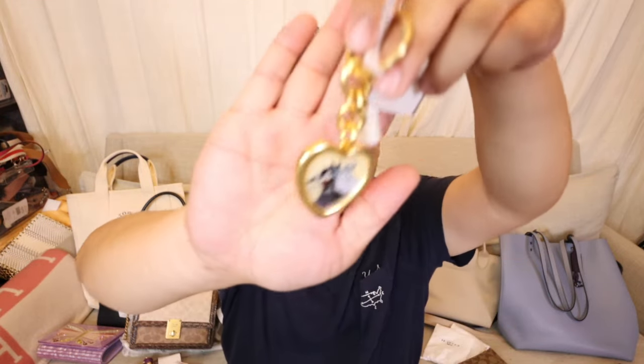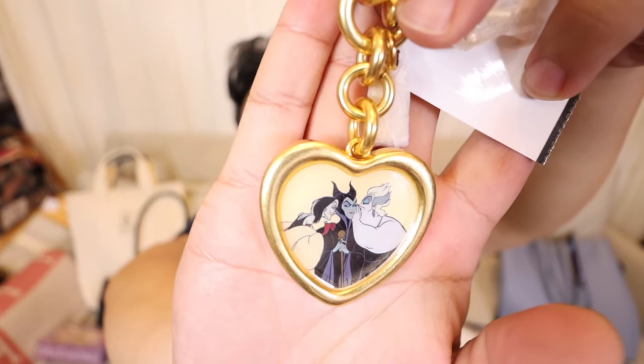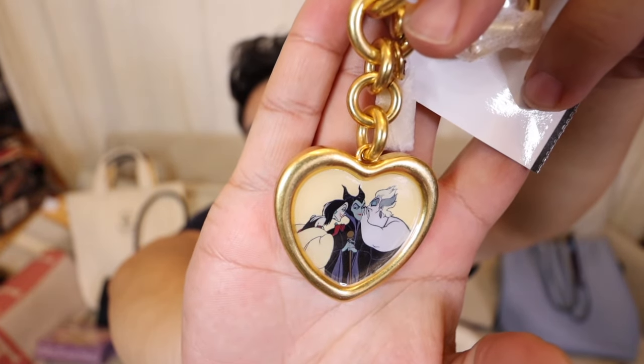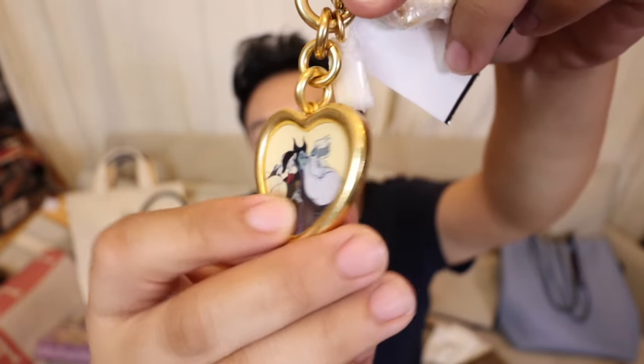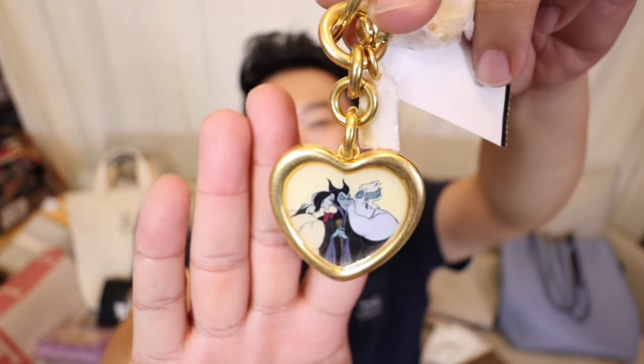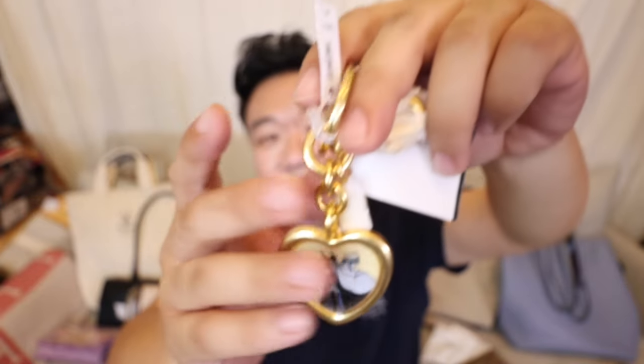Then the other one is a little heart pendant keychain, and it has Cruella de Vil, Maleficent, and Ursula, and they're in this metal heart, and it's just really, really cute. They're like gossiping. They're like the mean girls, which I thought was really fun. Again, these are also brand new. Still has tags.